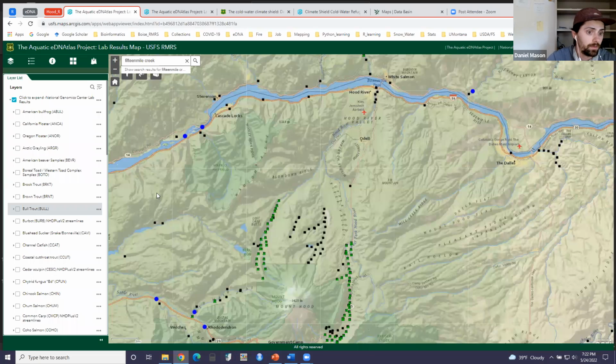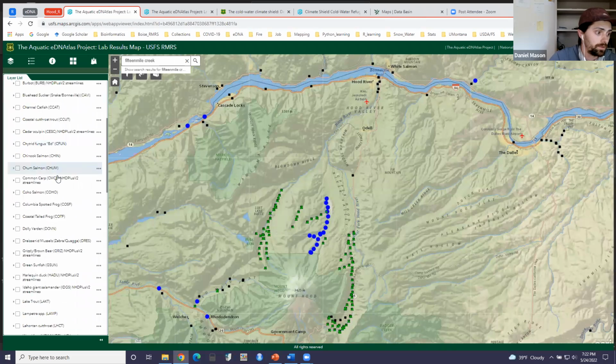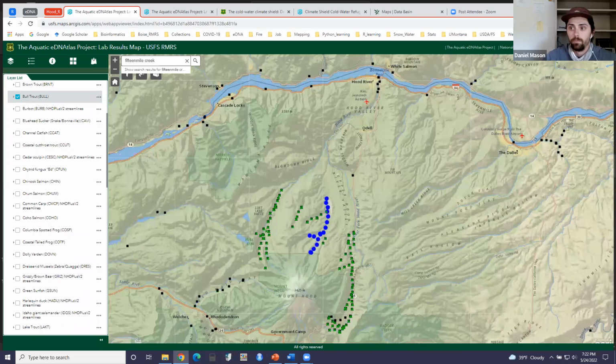And I'll be able to switch here. The way that we are currently putting eDNA results into context is through the use of the Aquatic eDNA Atlas. So that is the map looking thing you see on the screen now. And this is an ArcGIS online platform that provides a pretty convenient way for people outside of our lab to view results from our lab spatially.